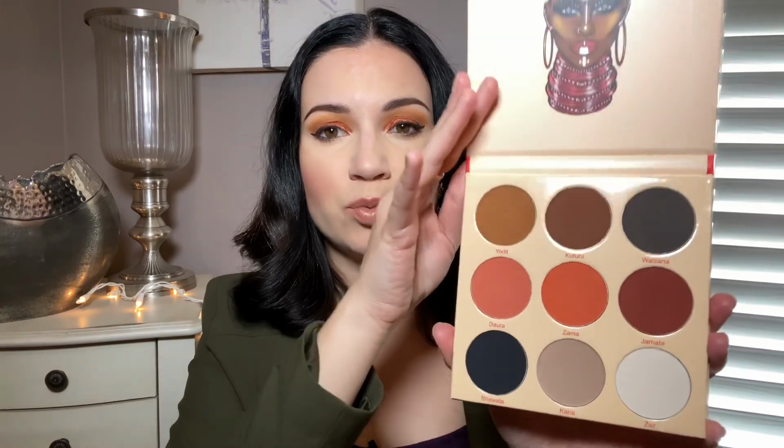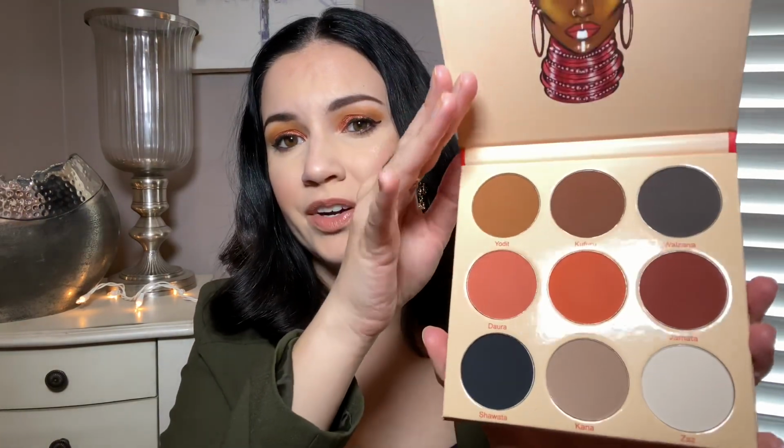On to number 5, and this is the Warrior 2 palette. This one is really, really good. This one is an all matte palette and it's mostly warm tone neutrals, but there is a gray and a black. This palette is really, really good. I don't really have anything bad to say about it. I think that the colors are different from each other and you can do a lot with it. It is only a matte palette, therefore, if you really want shimmers, this is not it.